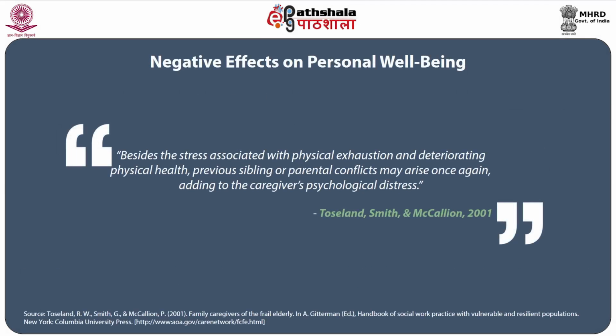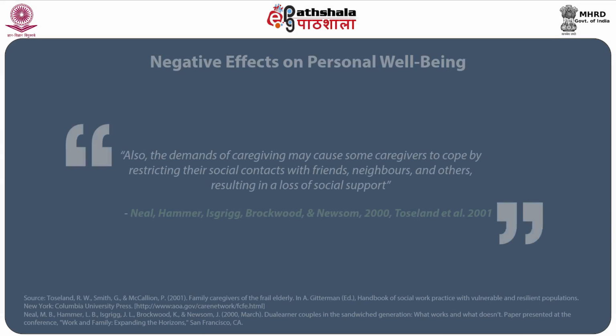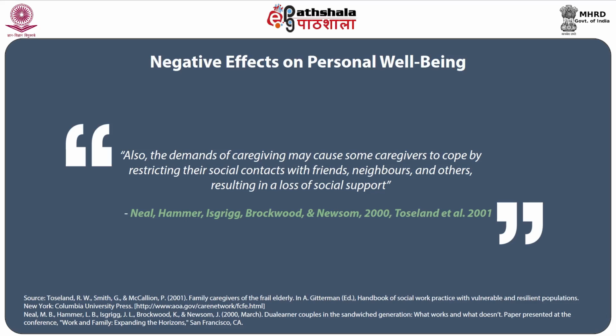Besides the stress associated with physical exhaustion and deteriorating physical health, previous sibling or parental conflicts may arise once again, adding to the caregiver's psychological distress. Furthermore, the demands of caregiving may cause some caregivers to cope by restricting their social contacts with friends, neighbors, and others, resulting in a loss of social support. What are the needs of working caregivers?